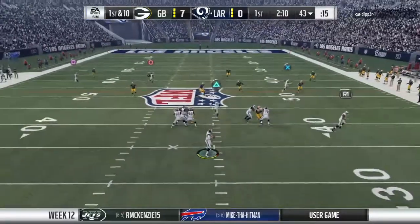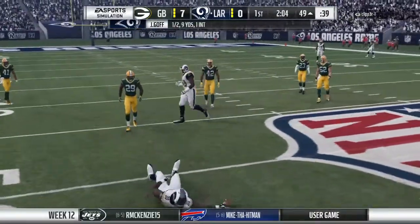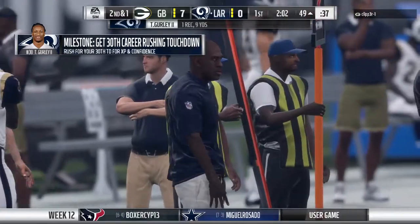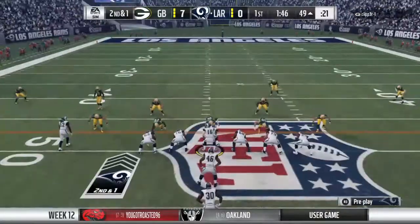They go play action here on first down. Dumps it off to Gurley. And he'll get it into enemy territory just across midfield at the 49. It's a gain of 9 yards. And it'll be 2nd and about a yard. Completed pass play. Now let's see if they go back to the air or to the ground.